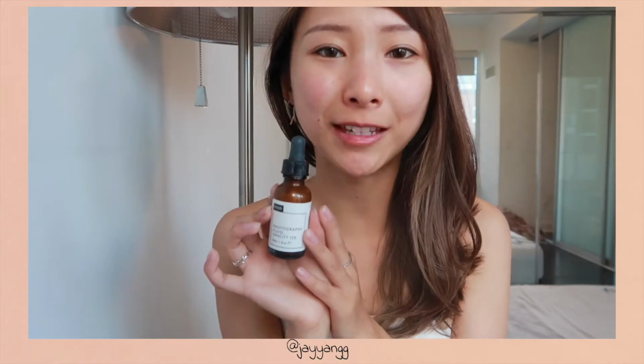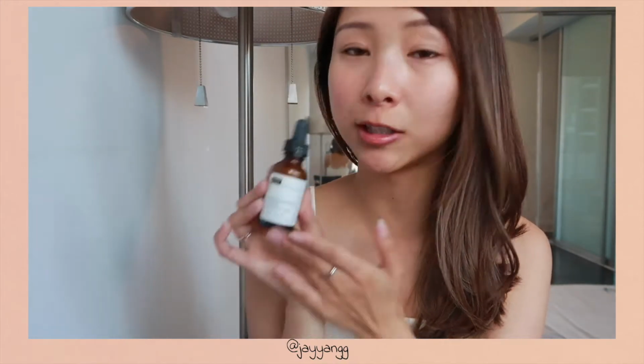So first off, I'm using the Niod Photography Fluid Opacity 12%. I've used this before and photos turned out really nicely, so I'm just going to use this.